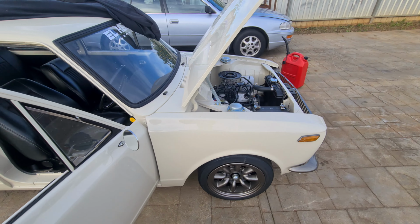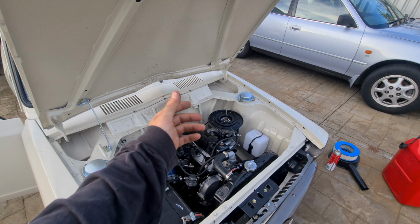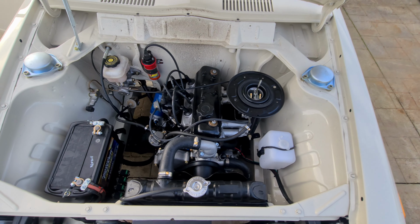We also put the K10 on the dyno, which was quite funny. It made a whole lot more power than I thought. And since then, the dyno guys have updated their software. And they reckon that it would be much more accurate now than it was then. They seem to think it was pretty accurate then, but it's just a lot of power for a very stock motor. So maybe, maybe not.